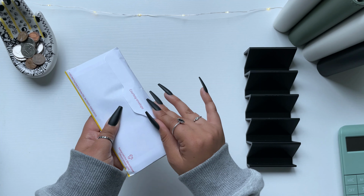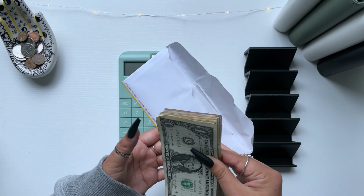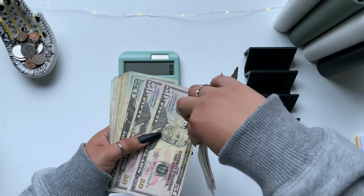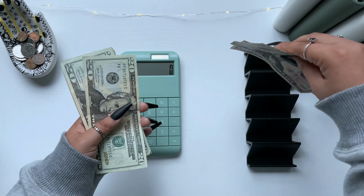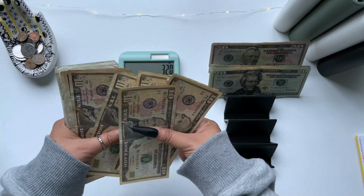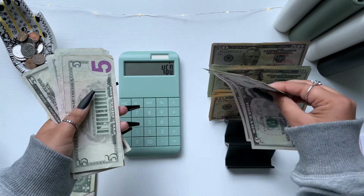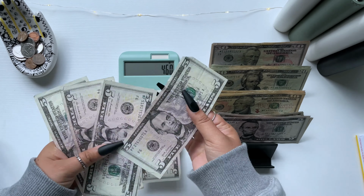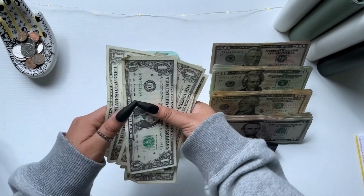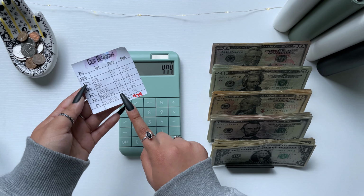With that being said, let's grab this money and see how much we are cash stuffing. Let's start with the big denominations. I have 51, 50, 200. So all of this is correct. I have 4 50s, 6 20s, 8 10s, 12 5s, and 14 ones.